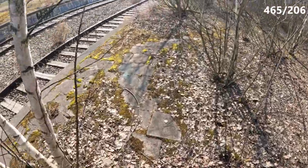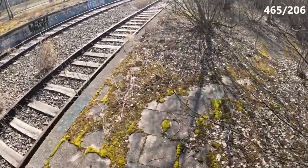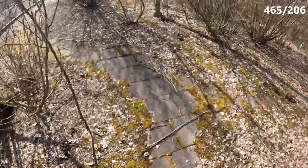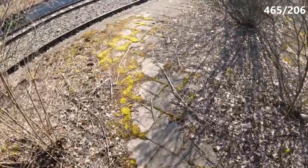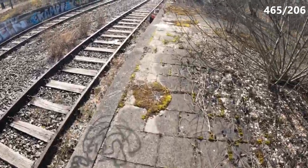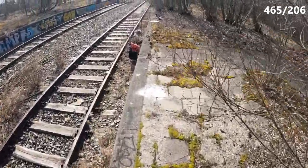So I've been waiting for an hour here on the train station. No train arriving, nothing coming. I wonder what's going on. But looks like people still coming here on the platform. You can see there's a path which is not completely grown in. Interesting.